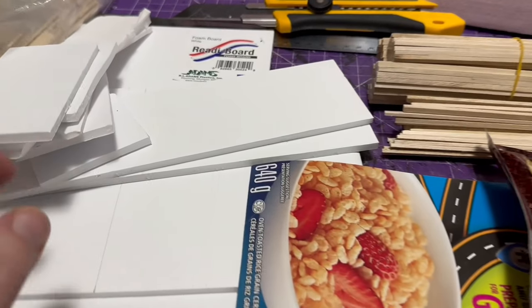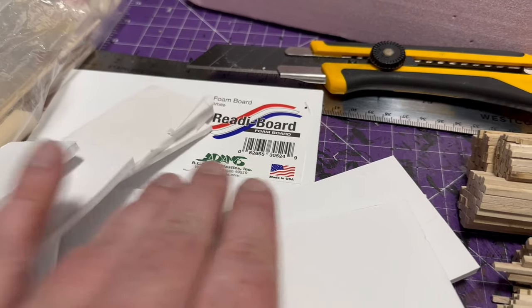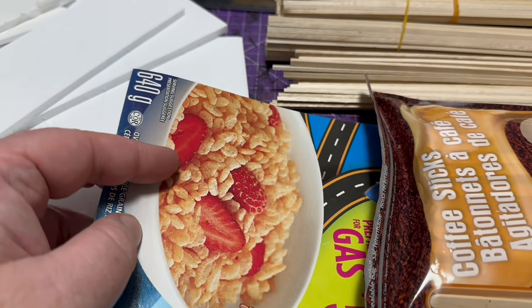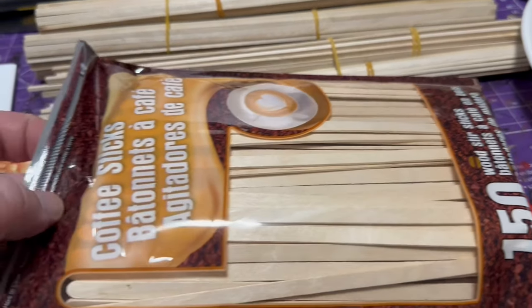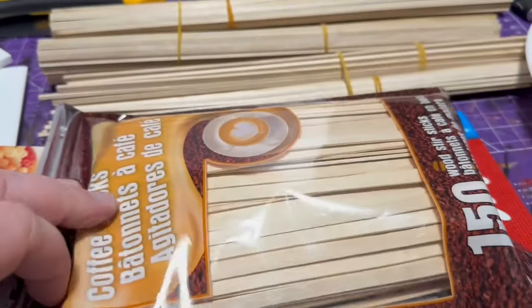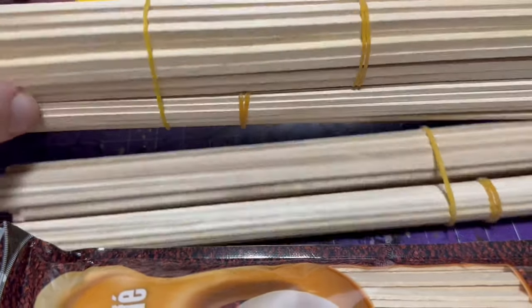Okay, so let's start off with some of the materials we're going to need for this project. We got some dollar store foam board here, a ready-made board that I use from the Dollar Tree. We got a cereal box. We'll probably need that for the roof, making shingles. We got the coffee stir sticks. This is my favorite brand here. I got this from the Dollar Tree. I really like these ones. They're a thinner stick. That's why I like it.